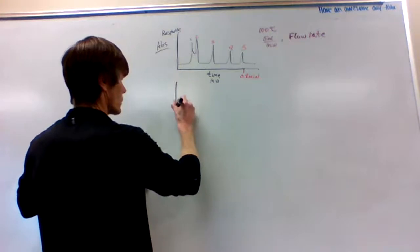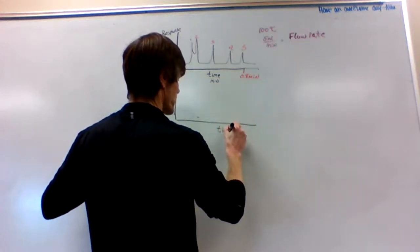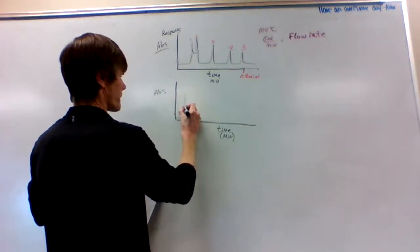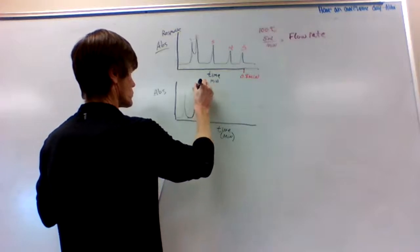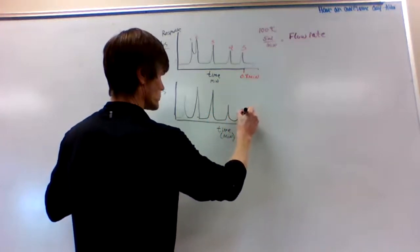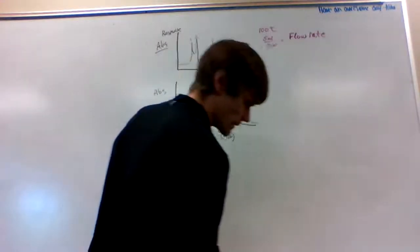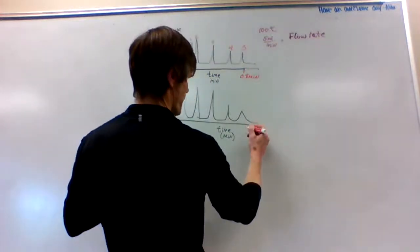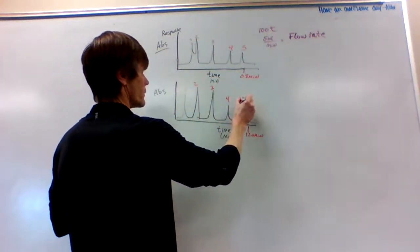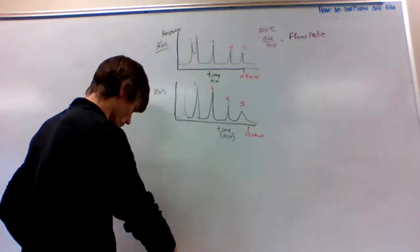Once again, we have our absorbance on this scale, and we have time on this scale, still in minutes. And we're going to get our peaks. So notice in this case, let's number them and let's put our time on here. That's important. We got 1, 2, 3, 4, 5. I think 3 is a little higher in the graph that's actually in the PowerPoint. Let's write down our conditions for this particular experiment.